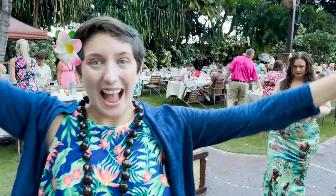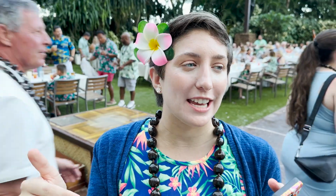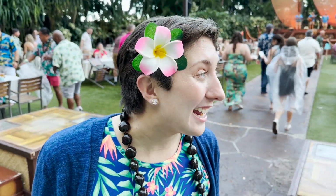I think we made out pretty well. I think our seat's great, and even though we got a little smidgen of rain, I think we lucked out because it was just when we were coming in. The show hasn't started yet, so we're good to go. I'm so excited. I've heard this luau is amazing, and I can't wait. Let's go do some fun activities.